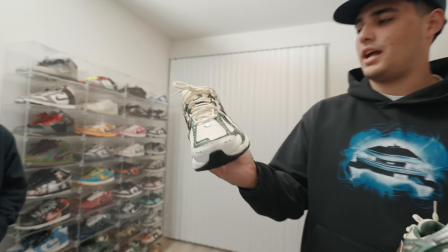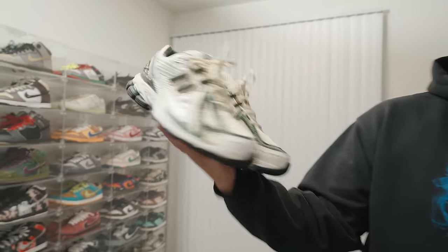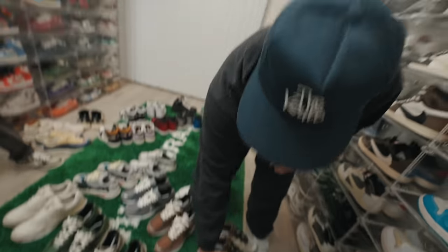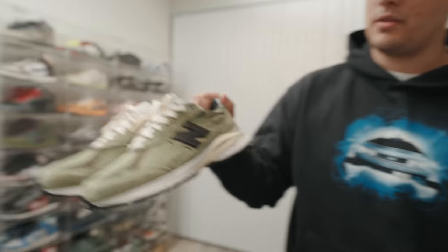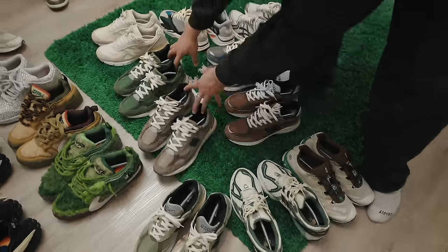What are these called again? 1906Rs. ALD 1906Rs. That one's on the chopping block. These are dope. Definitely, I like these. Super cozy, cool colorway, a little ALD action. Pretty dope. Joun Green. It's probably my favorite Joun shoe. I really, really like these, man. These are super, super clean. Just the shade of green is so nice. I love these. So yeah, probably my favorite Joun shoe.